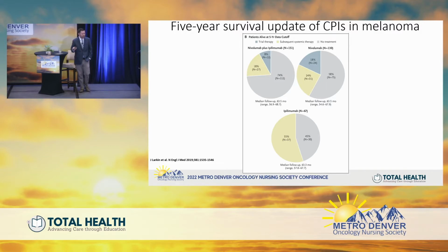But 3/4 of those patients, almost 75%, required no further treatment. So they were alive at 5 years and had never received a subsequent therapy. And you can compare that to the nivolumab group alone, where 58% didn't require subsequent therapy, but more than half of the patients in the ipilimumab group went on to a subsequent therapy.